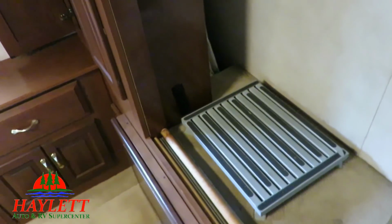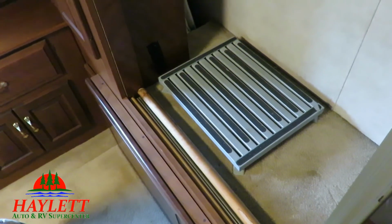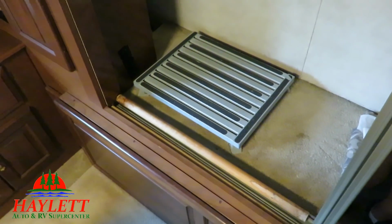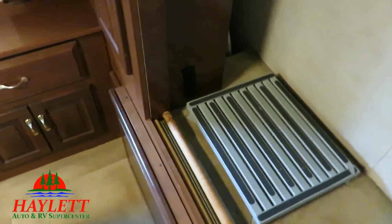And you can see you've got this full rear closet area with the other chair hidden on the side. And this is a handy little aluminum step right there for folks who need a little extra boost to be able to get to the overhead cabinets and whatnot. Easy, handy little boost there.